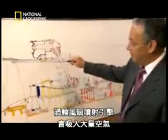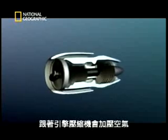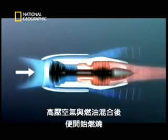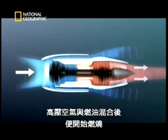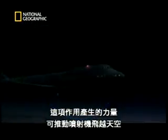An X-ray from front to back of a turbofan jet engine works by sucking in enormous amounts of air. The air is then highly pressurized by the engine's compressor. This tightly packed air is mixed with fuel and ignited. The force of this reaction propels the jet through the sky.